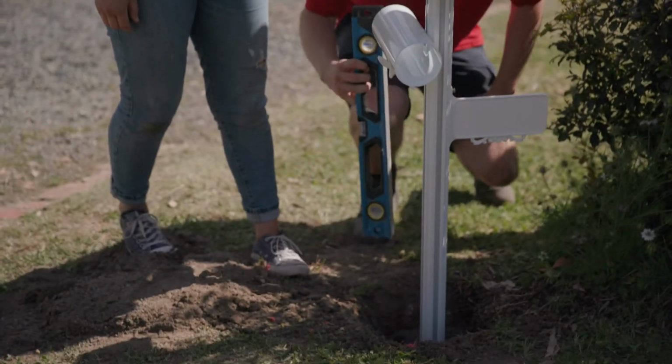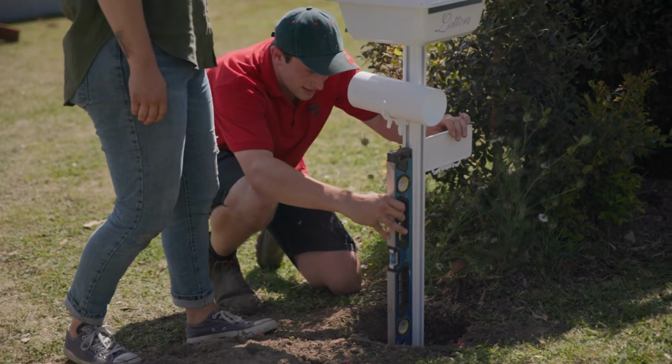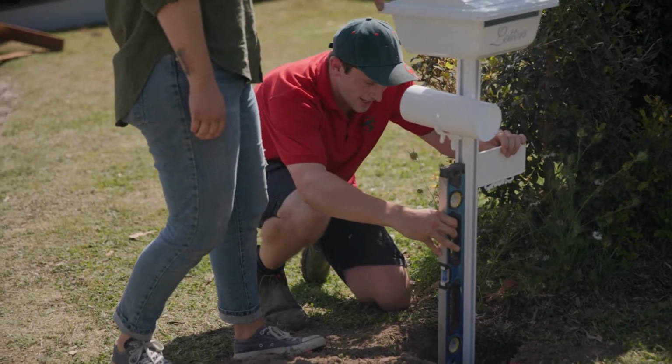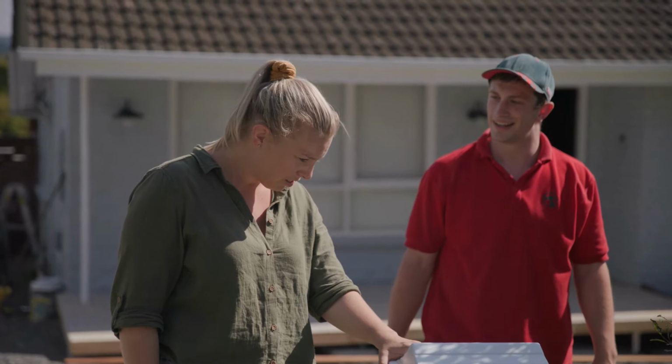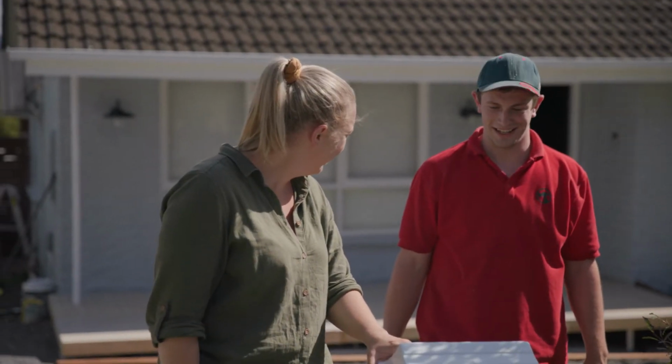I'm just going to check it's level. How's it looking? Yep. Go this way. Alrighty, we'll just let that set now. And job done. How long have we got to wait here for? Until it's set.